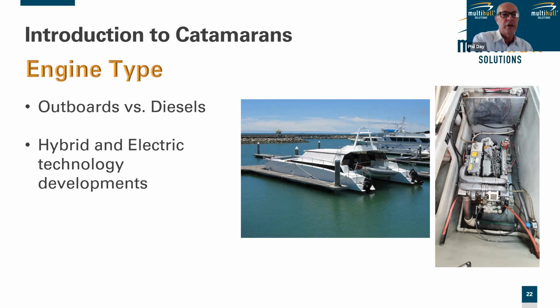Outboards are very economical. People say they use too much fuel. No, they don't. Modern four strokes like a Yamaha 9.9 or a Yamaha 25 use about the same amount of fuel as a diesel. People get concerned that outboards and petrol are dangerous on a boat. It's no more dangerous than a petrol car versus a diesel car. Cars go hurtling down the highway at 100 kilometres an hour, and they're not exploding every day. If outboards are put into a boat properly, they're no more dangerous than a diesel.